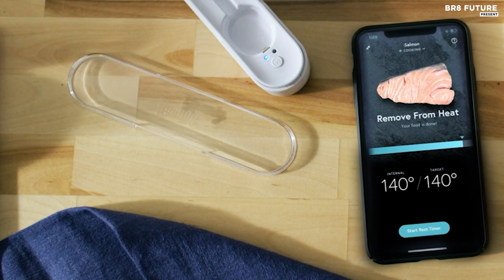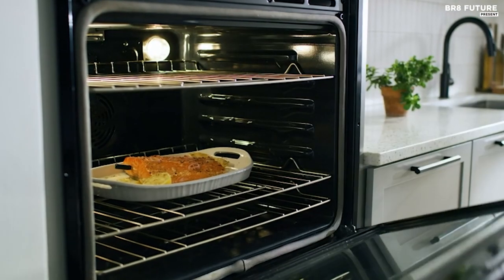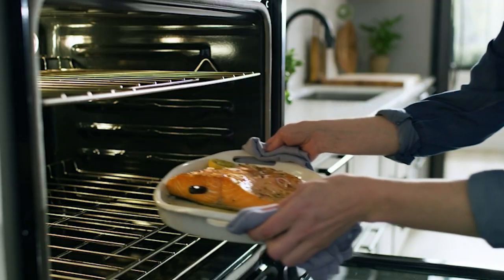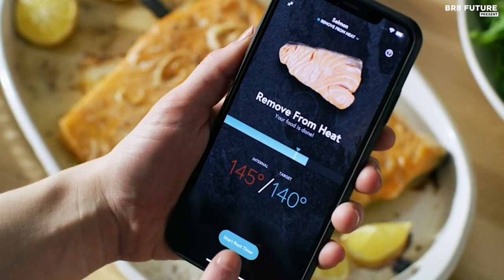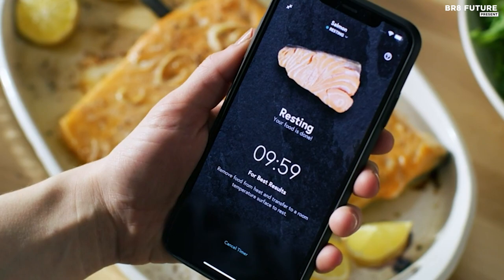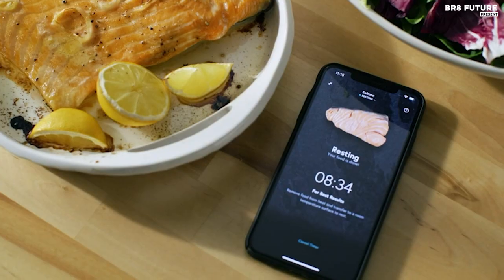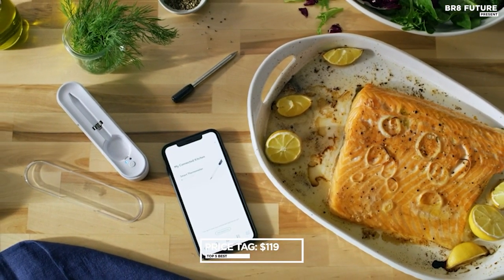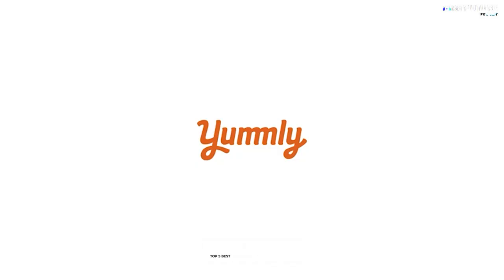And the convenience doesn't end with the cooking process. The Yummly Smart Thermometer includes a sleek magnetic charging dock, providing protection and up to 25 hours of cook time on a single charge. Easily store it in your oven or refrigerator, thanks to the magnetic dock's affinity for metal surfaces. All these features can be yours for just $119.